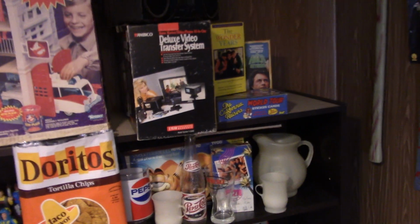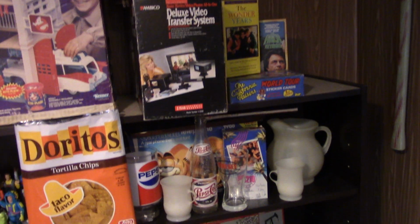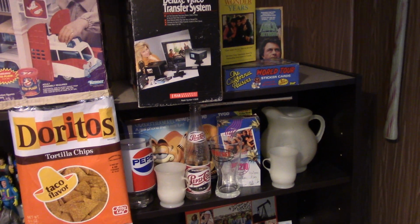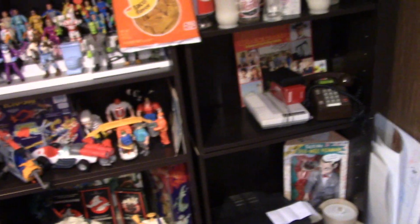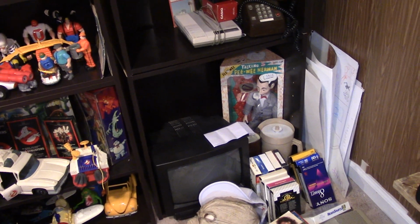This deluxe video transfer thing, I might just scrap that as well, because it was just one of those things that I bought at Goodwill one day. Some of this stuff, the extra TVs, I've got 1, 2, 3 extra TVs, are probably going to go in my garage. For the first time since I purchased him, Pee-wee is coming out of the box, and he's going to sit on the love seat with me.